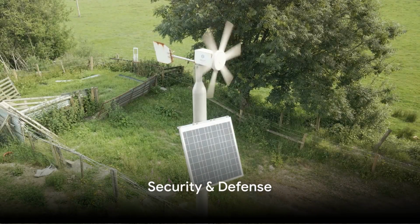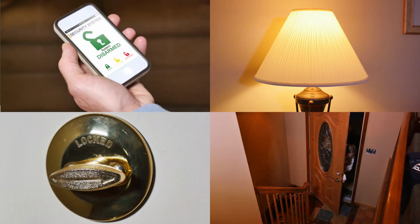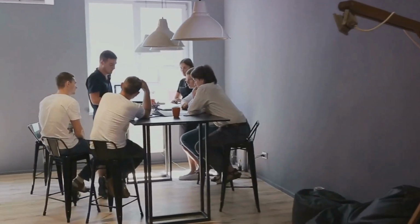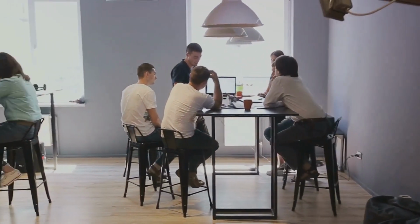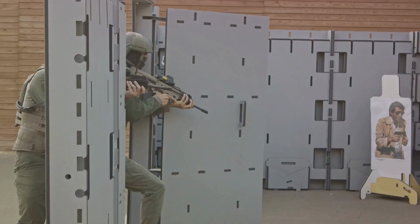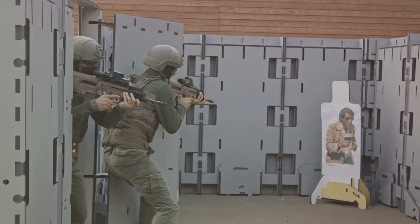Security and defense are critical for survival. Let's delve into this crucial aspect of surviving in a grid-down scenario. Your home, your castle, your fortress, it's your primary line of defense against any potential threats. So it's vital to ensure it's as secure as possible. But how do we do this when traditional security systems rely on the grid?